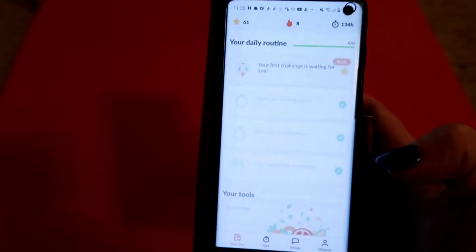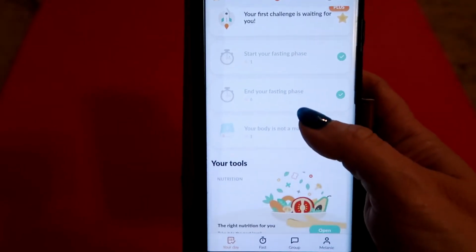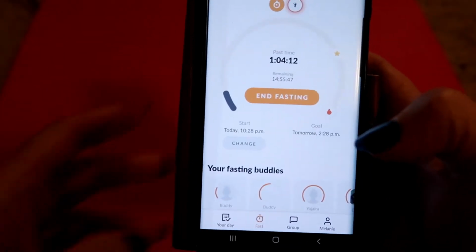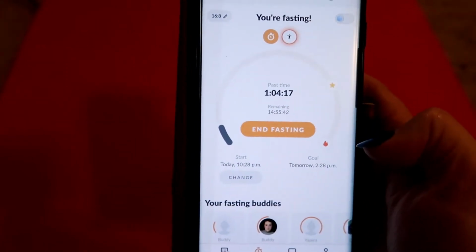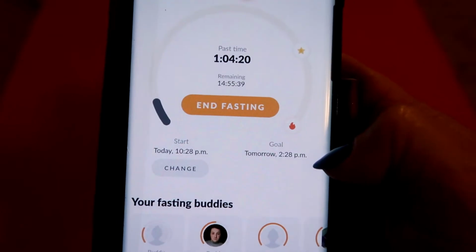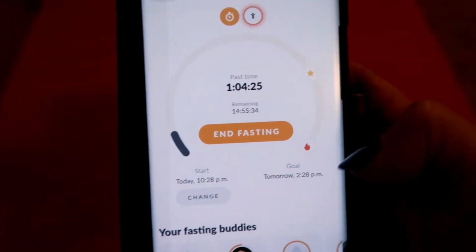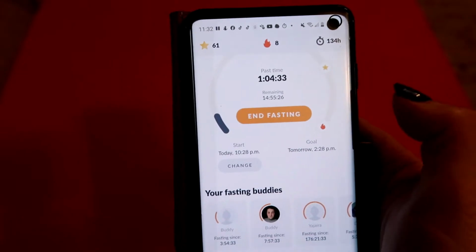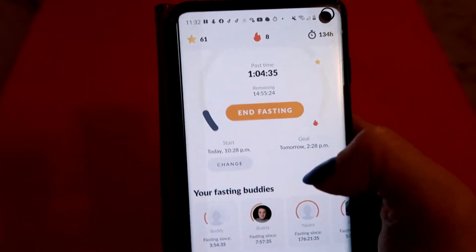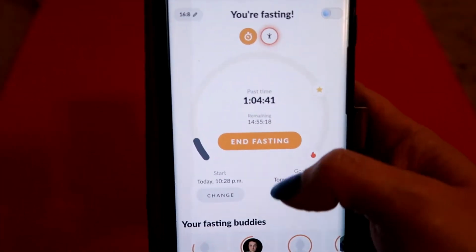And then this is a new one here. It's called Fastic. So I do intermittent fasting. Like today I started fasting a little over an hour ago. And I fast for 16 hours. So I don't eat anything until about 2:30 tomorrow. But yeah, I stopped eating at 10:30. Start eating at 2:30. It has a timer, which is handy, so you know exactly when you can start eating and all that stuff. And you can change your fasting ratio and stuff.